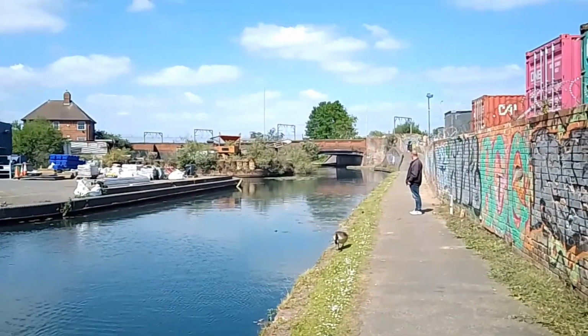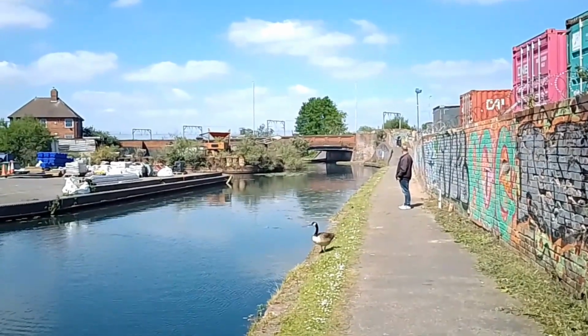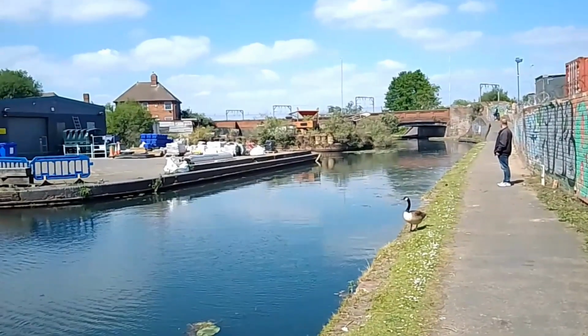Very quiet, and very rare you ever see a barge go past. Every now and again you would. But you can still see the remnants of the industrialised parts of Wolverhampton here.